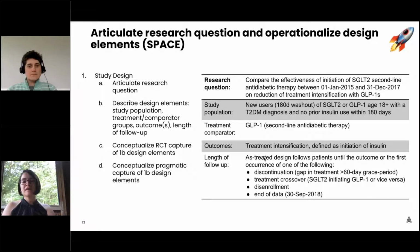But the SPACE paper was presented in yesterday's session, and it really outlines some of the ways to organize and set up your study. And so I'm going to make a lot of parallels back to that SPACE presentation, starting with here. The first step in articulating your design is articulating your research question. And so here, our research question is to compare the effectiveness of initiation of SGLT2 second-line anti-diabetic therapy to GLP-1s between January 2015 and December 2017, and compare on the reduction of treatment intensification.